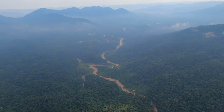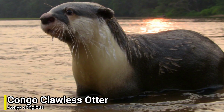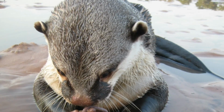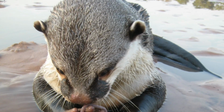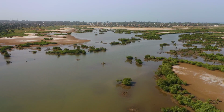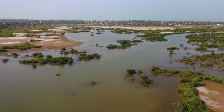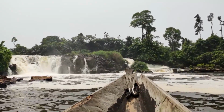For our next species, we will be heading to Central Africa, as we have the Congo clawless otter. This otter is very similar in size and appearance to the African clawless otter, and it was even once thought to be a subspecies of this otter. Although it's called the Congo clawless otter, it is found in quite a few other African countries, and it can also be found in quite a few different habitats.